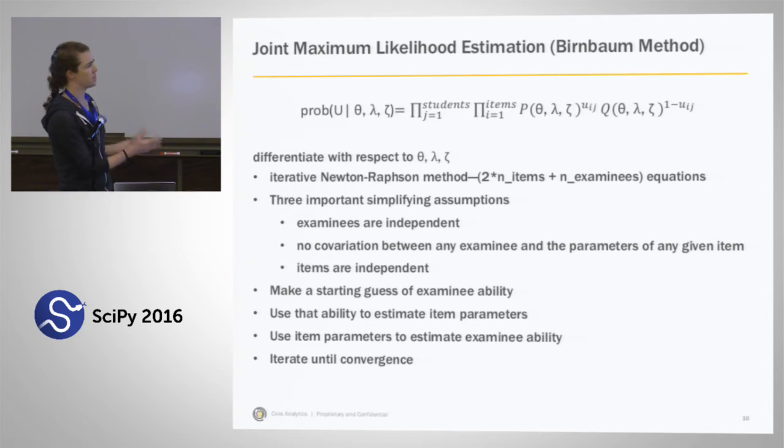And then you have this iterative method that you can use to solve for both of them at the same time. So you make a starting guess of how smart your examinees are, maybe based on just the raw sum of questions that they get correct. You use that guess as the seed for making an estimate of your item level parameters. So now you have an estimate of the item level parameters, you plug those back into the examinee level equations, and you iterate back and forth between the items and the examinees until you reach convergence.